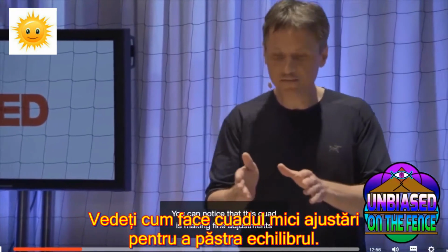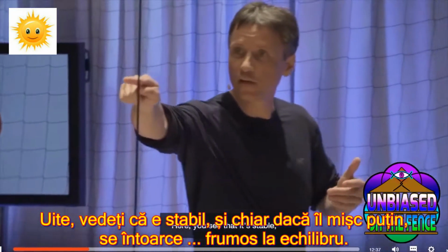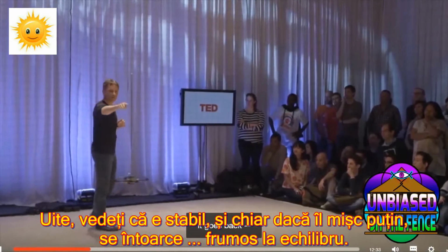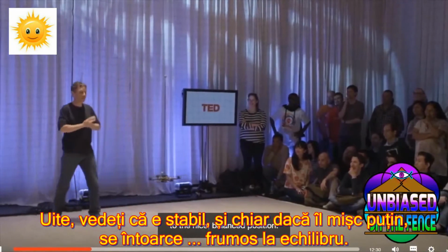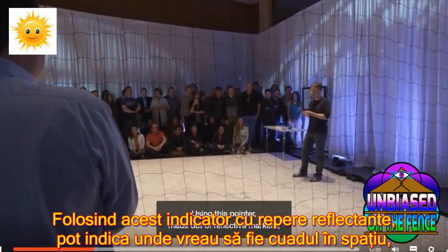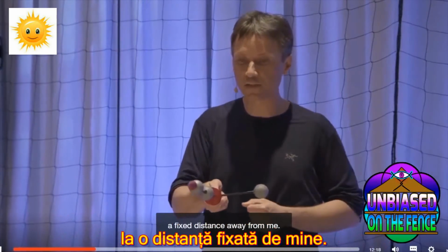You can notice that this quad is making fine adjustments to keep the pole balanced. Here you see that it's stable, and even if I give it little nudges, it goes back to the nice balanced position. Using this pointer, made out of reflective markers, I can point to where I want the quad to be in space, a fixed distance away from me.